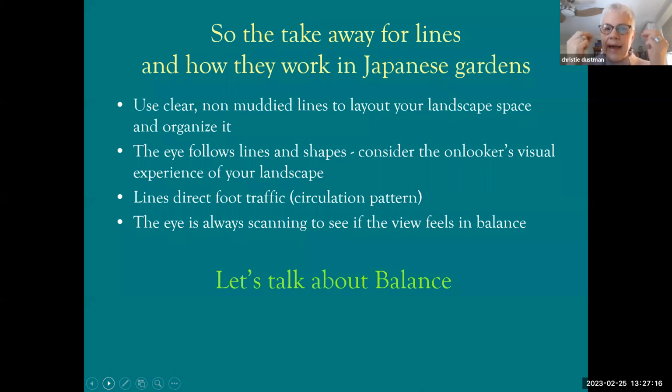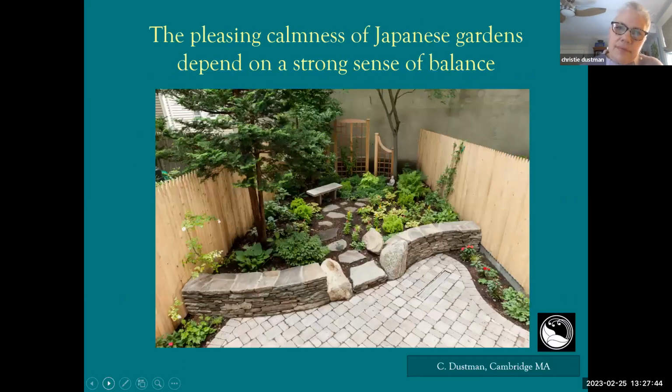And the eye follows those lines, sees those shapes, and that is a primary way of experiencing the landscape. It directs foot traffic, and your eye is always scanning to see if the garden, the way that it's laid out, what you're seeing with your eyes, feels balanced. So we're going to talk about balance, which is critical in a Japanese garden. That pleasing sense of calmness in a Japanese garden really depends on a strong sense of balance.